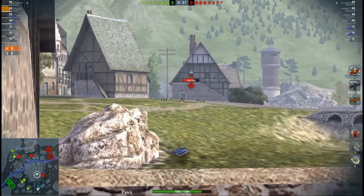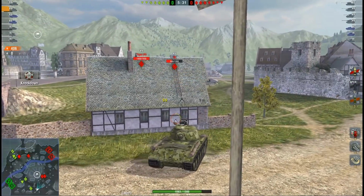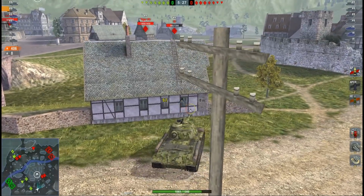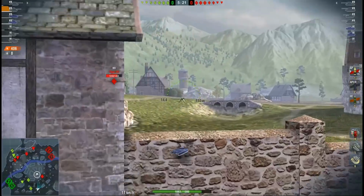Right, is there another tank then? Oh, hello, there's an IS. We can shoot him because he's not paying attention. 406, and sit behind the house again. His team is still kind of holding out on the top flank, as you can see, and Zonker is just waiting for shots of opportunity.